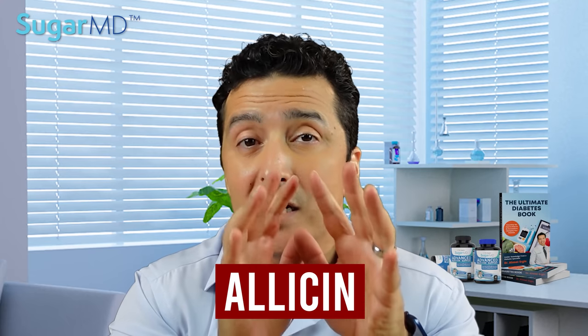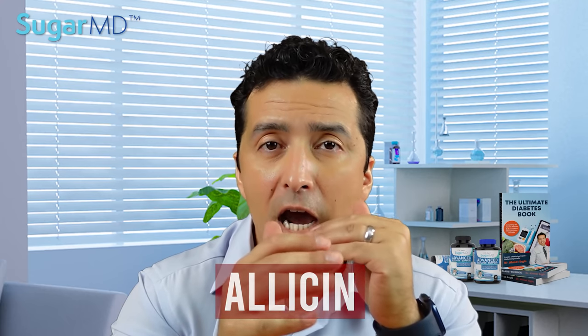It is recommended that you let the chopped garlic sit for around 5 minutes to allow the allicin, one of the herb's main components, to reach its highest concentration. It is known to be very helpful, and enhances the potential health benefit of garlic.